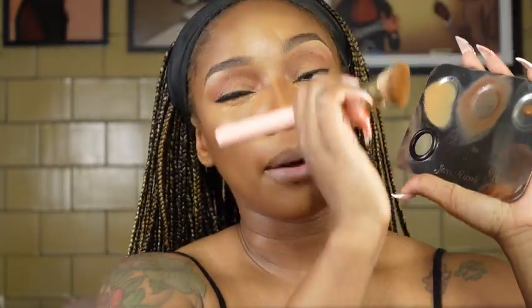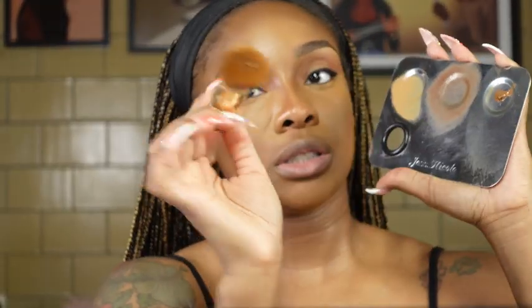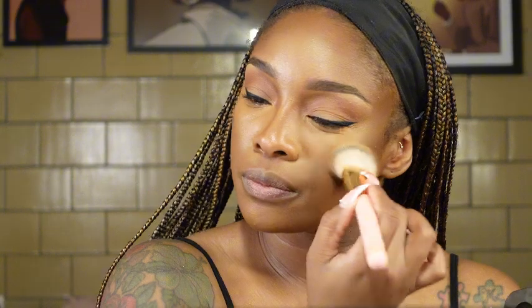For looking at me on the camera, you can tell that I blended a little bit too low on this side. This side looks perfect. So what I'm gonna do is pick up my brush. There is foundation here. I'm gonna pick up the tiniest amount of foundation on the brush, like that much. I'm gonna blend it into the palette so that I can get it fully into the bristles. And I'm just gonna blend out the edges of that concealer.